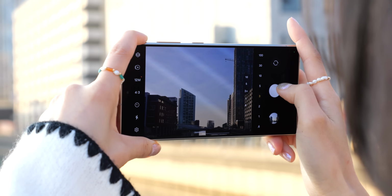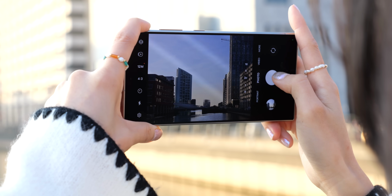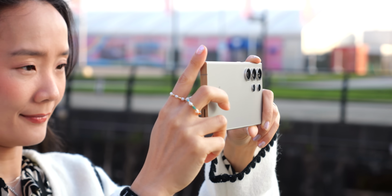Telephoto performance is a real mixed bag, in part because Samsung really does deserve some criticism for sticking with its ancient and outdated 3x 10 megapixel mini telephoto camera going into 2025.